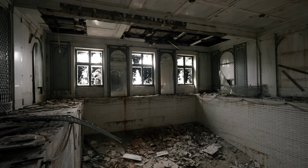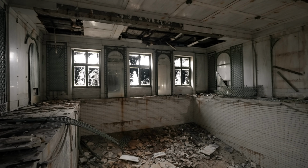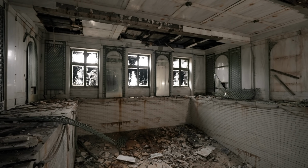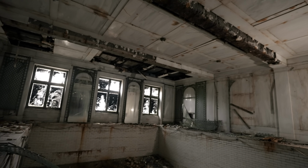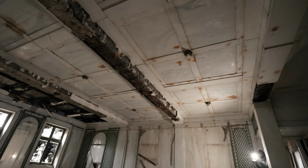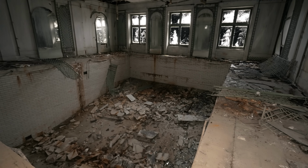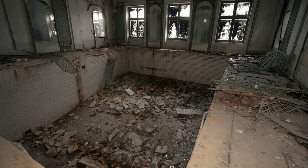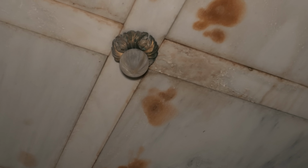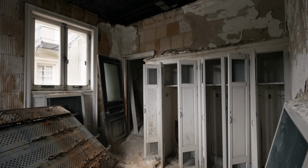I wonder why they painted black over the windows. Because it's long abandoned. They probably painted this black on the church water. The ceiling is marble. Just notice that. It's all marble. The floor, the ceiling, the walls. Really old lockers.